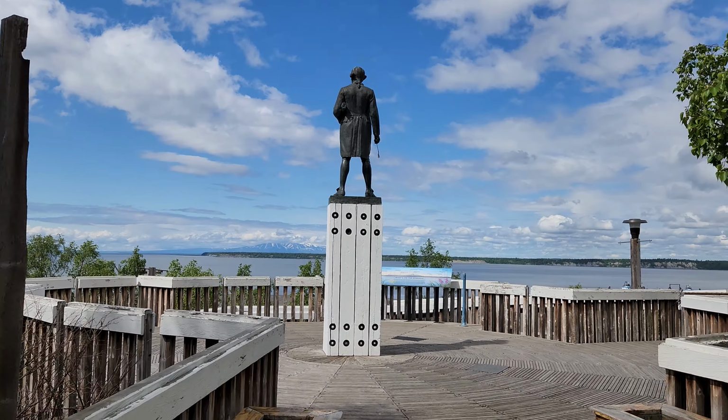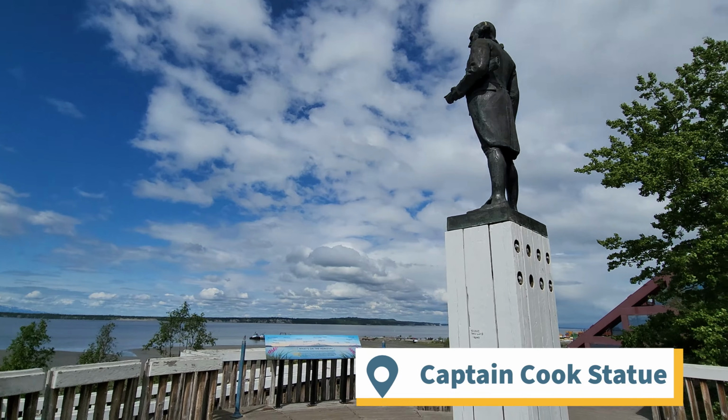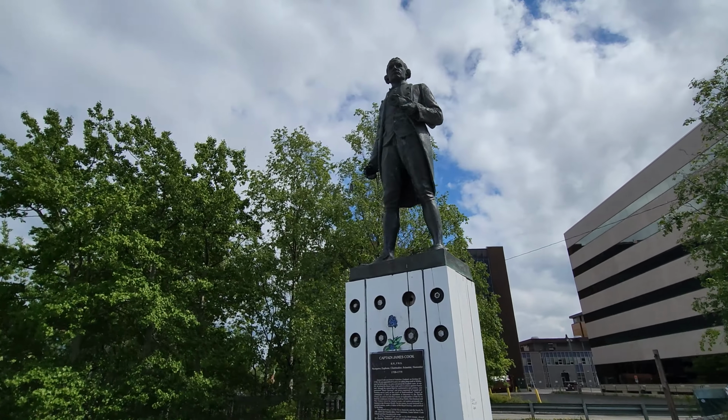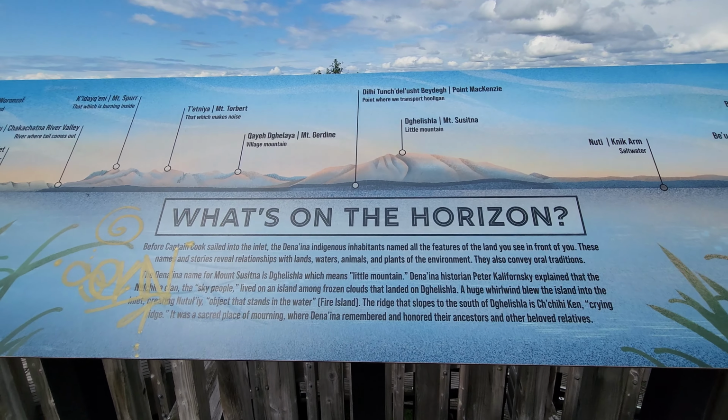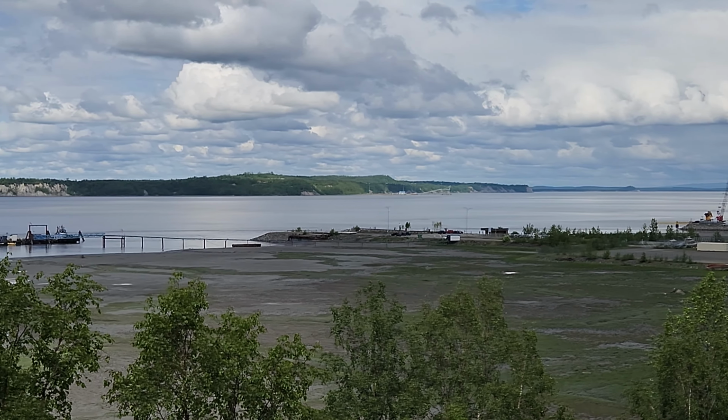Before we left Anchorage, we visited the Captain Cook statue for one more look at the Cook Inlet and the surrounding mountain range. If you happen to be visiting on a clear weather day, you can see Denali from here.